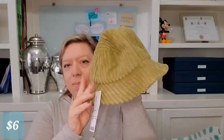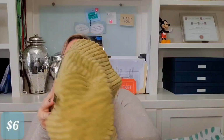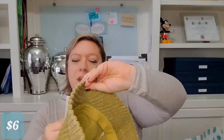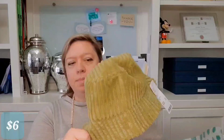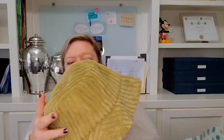Okay, next we've got a hat. This is so cool. We've got a moss green terry cloth hat, new with tags. And this is by Urban Outfitters. This was $25. So I would probably list this for around 12 or 15. So if anyone's interested in this, let's just say 6. That is cool. I'll give you another pink.